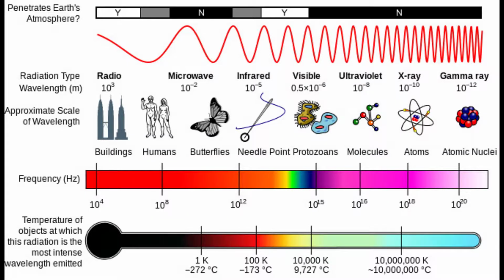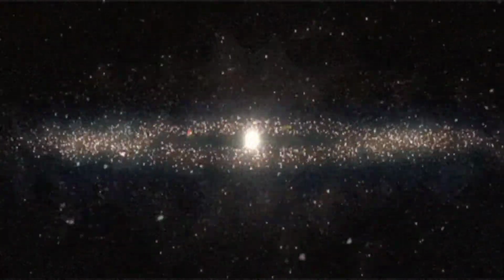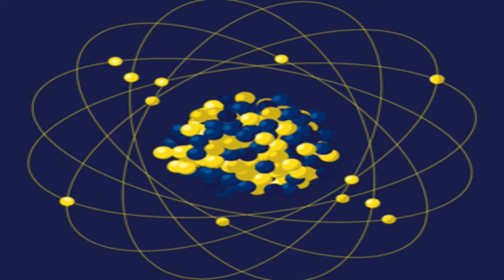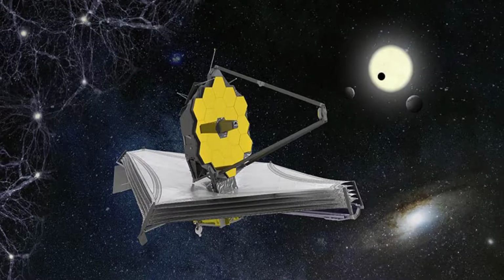After the Big Bang, the universe was a pretty dark, hot place. It was full of particles like protons, neutrons, and electrons. When the universe started to cool, protons, electrons and neutrons combined to form atoms. Then after some time, the first sources of light were formed, but how the first light looked and where it formed, we don't know. But we will know with the help of Webb.